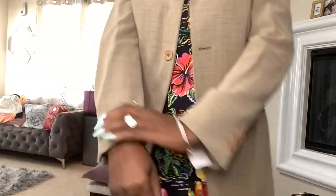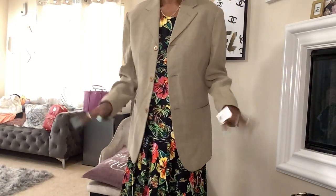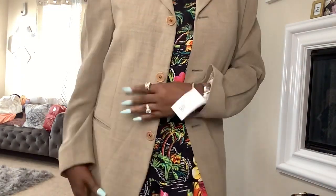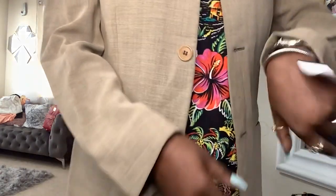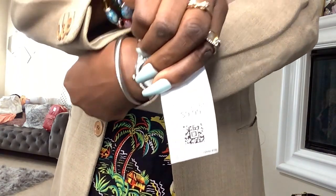And even the sleeves are just right. So it got to be a 40 regular because the sleeves are hitting me in the right spot. Three buttons there, three buttons here. I love this fabric. And this too wasn't on sale. This was just $9.99, but I picked it up because I love the color.